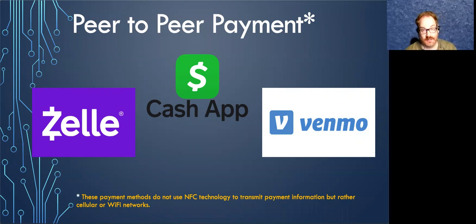Zelle is the first one I'll talk about. Zelle is an app that has a very tight relationship with your bank. Only certain banks participate in offering Zelle, but if they do, it's very tightly attached to your account. So when you send money with Zelle, it's deducted directly from your bank account and sent immediately. You never have a balance on your Zelle account, as the money is just moving from place to place. It doesn't hang out in Zelle world.